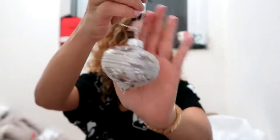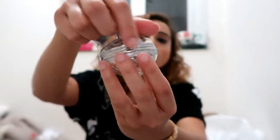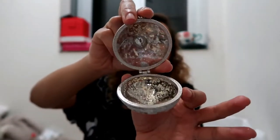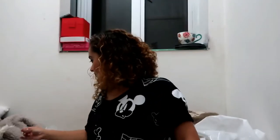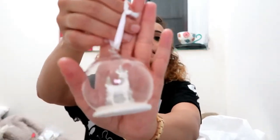Next thing I have is this thing. Now this thing is really different also, because it opens up like this. So it's really a different concept again. Then I have a reindeer again.